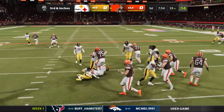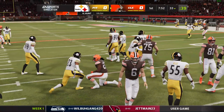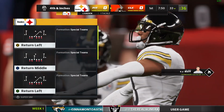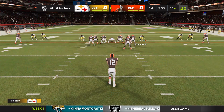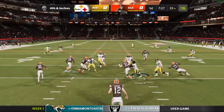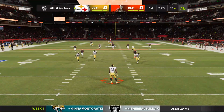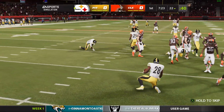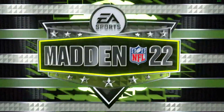A first carry now for Kareem Hunt. And Hunt is not going to get there. No gain on the play there. A nice job defensively. And it likely forces a punt situation on 4th. On is the punt team now as this one's sent away. It's a 44-yard punt, just 3 on the return.